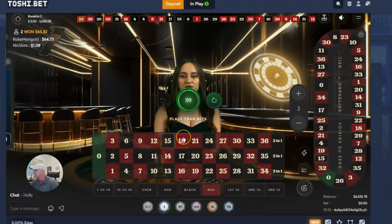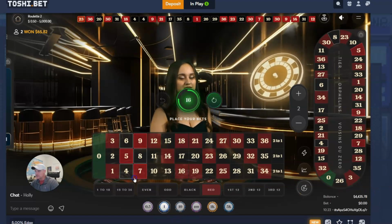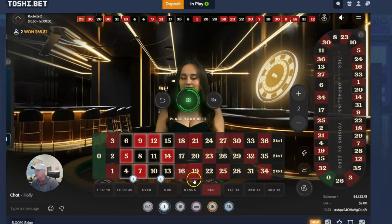Okay, so here's what we're going to do. Where are we at? 4,435. Okay, so just for dollars, since we're doing education, we're doing double streets.